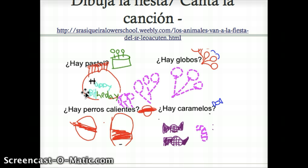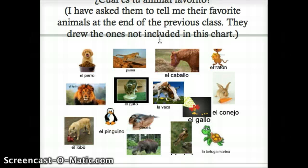They will come and draw the... In this case, they were drawing La Fiesta del Señor León, and there is a song that we put at the end of my lesson so they could sing and celebrate. In this case, I also used some of the Gestopedia so they can try to have fun and be more engaged and be less stressed.